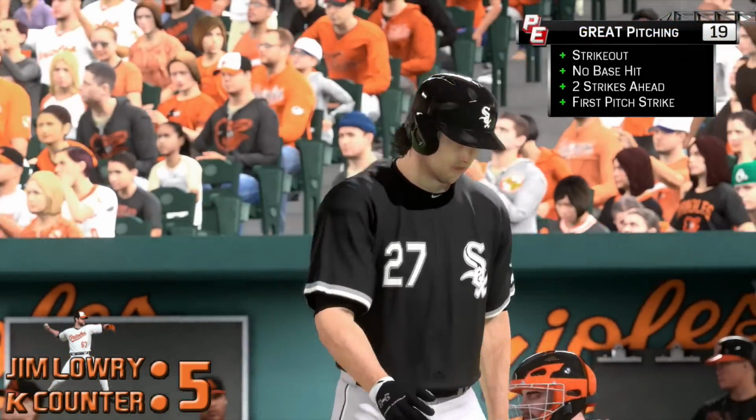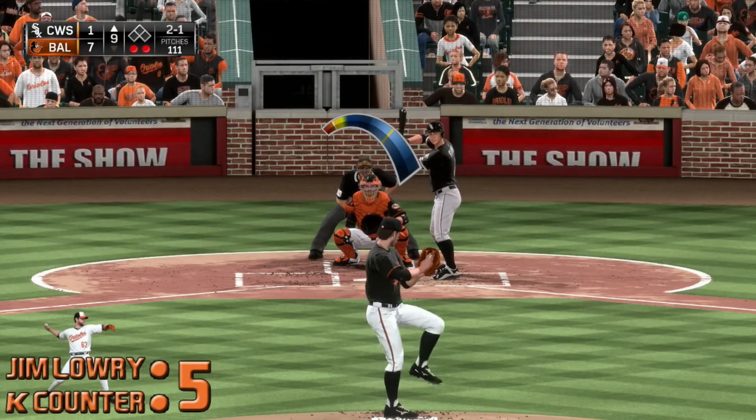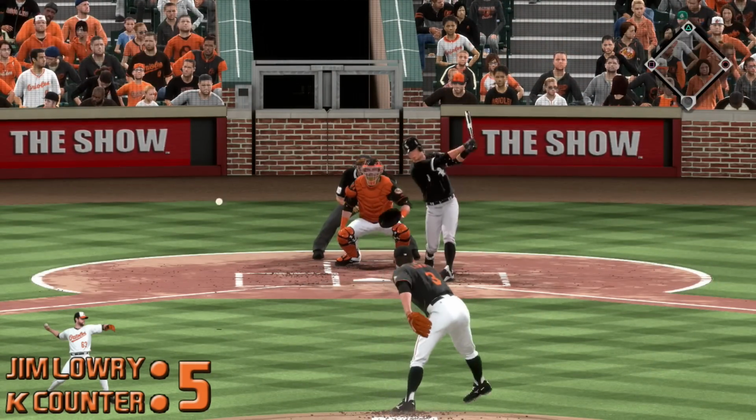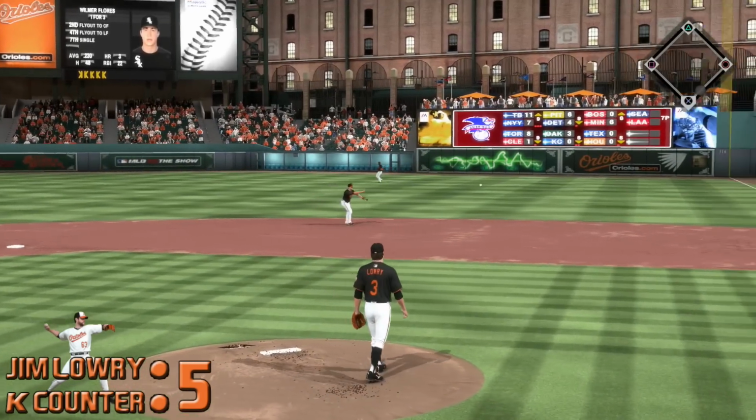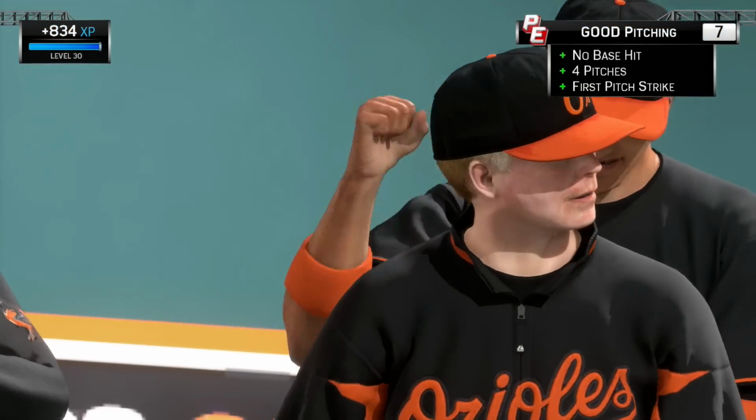Now he's 2 outs away from his 2nd career complete game, and let's see if he can pick it up. He's got 2 down in the inning now. Wilmer Flores up, pitch number 112 of the game. Flores is going to ground this one to the second baseman, throw to first in time, and it's a complete game. 1 run allowed by Jim Lowry.